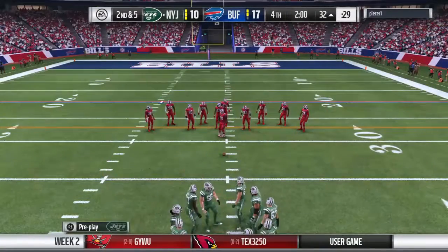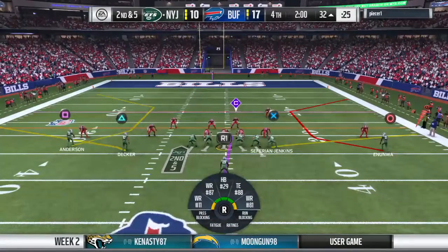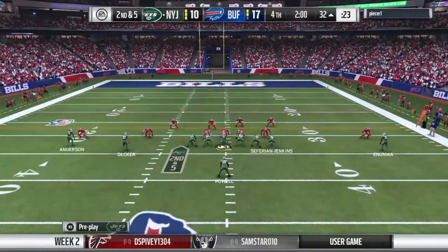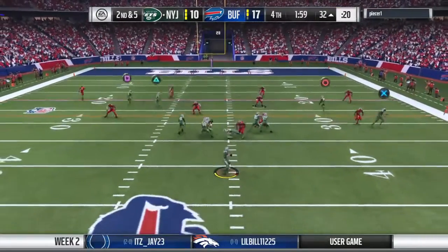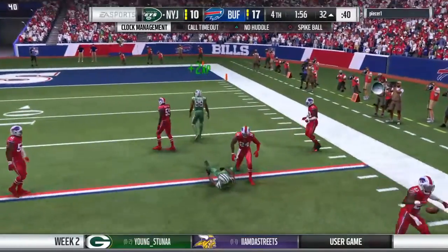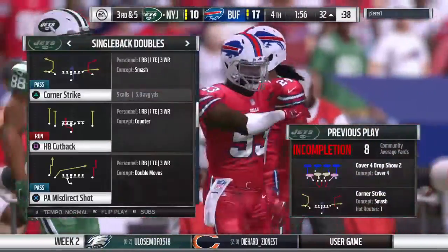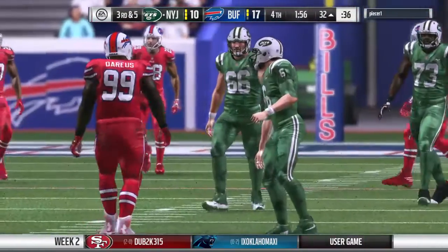This is turning into a bit of a death march here, the 13th play of this drive. Now they'll switch it up here and look to throw. And the hit jarred it loose. It's incomplete. He was looking for Quincy Enunwa that time, and it's 3rd and 5.